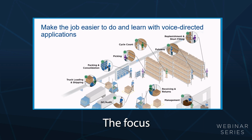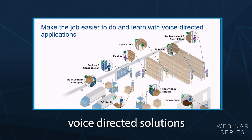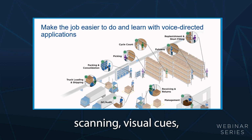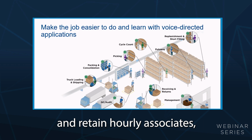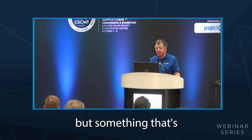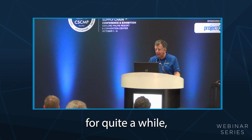The focus for the past 25 years has been to provide voice-directed solutions which incorporate complementary technologies, including barcode scanning and visual cues. And these have proven to be one of the most effective methods to train and retain hourly associates, which has been a big problem, a little bit less this year, but something that's really been plaguing us, especially inside the DC, for quite a while.